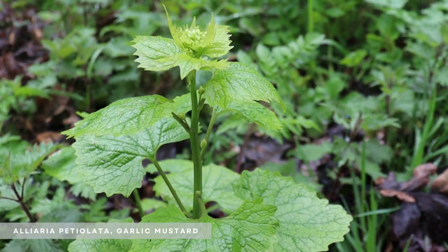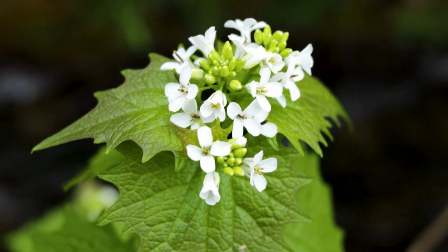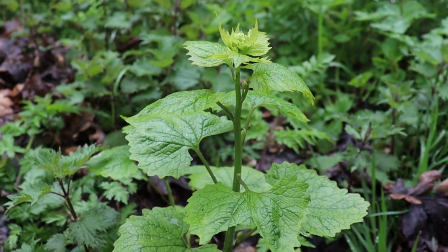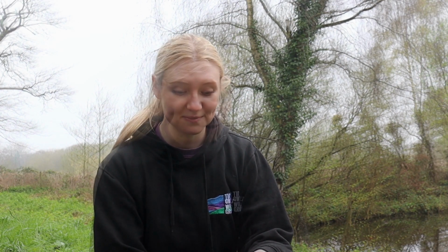So this plant here is Alliaria petiolata. So this is garlic mustard, and that's where its genus comes from, Alliaria, because it sounds like allium, which is garlic. This plant is commonly used in pestos or as a herb. The leaves are actually quite high in cyanide, but once the plant's chopped up, it's quite safe to eat. Orange-tipped butterflies, which I previously mentioned, will also lay on garlic mustard. It has another name, which you might hear, which is Jack by the hedge, and that's because it's commonly found along hedgerows or roadside verges.